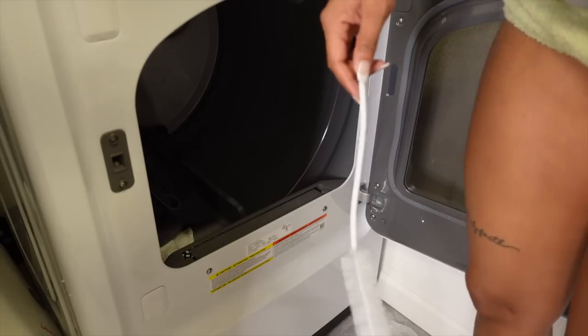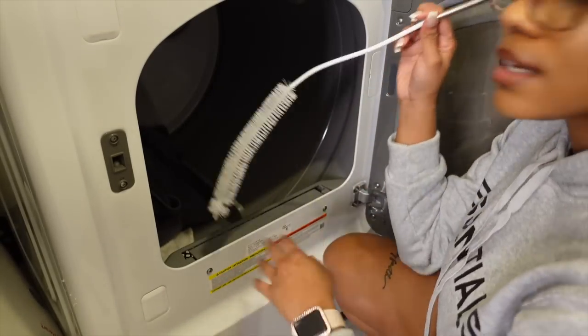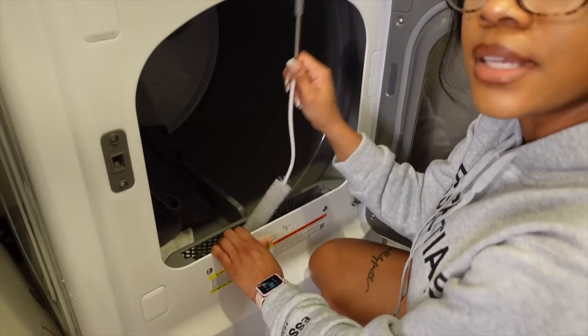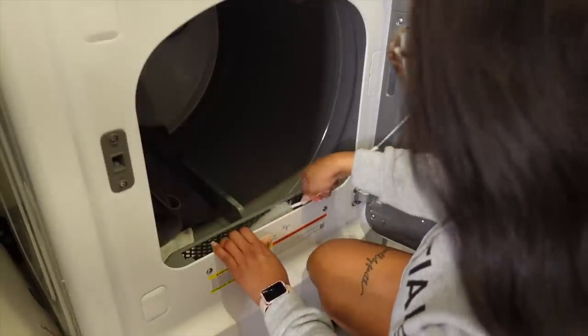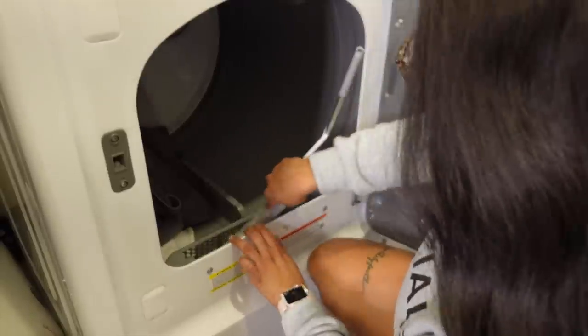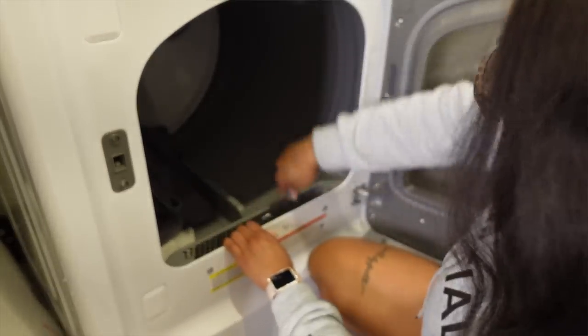So, my dryer, I just got this year. So, last year now, since it's 2023. I haven't even had this for a year, so that may be why there's really not much in here, but if you had your dryer for a minute, or you live in an apartment that provided you a dryer and the people didn't clean this out, then you'll probably have some lint. But yeah, I don't really have any.